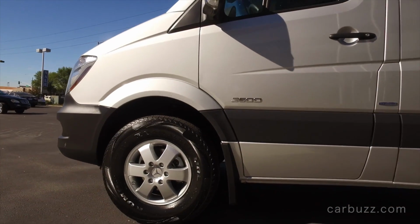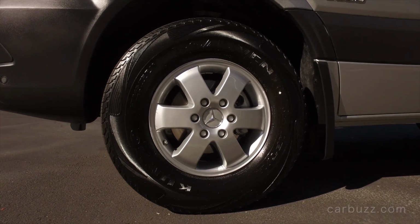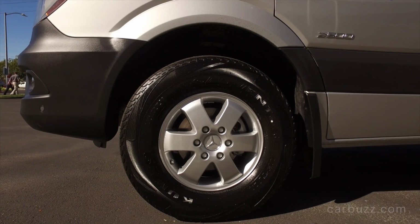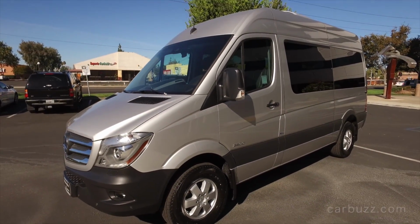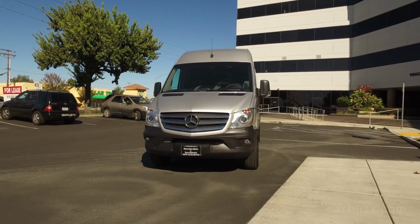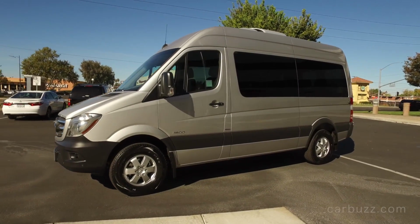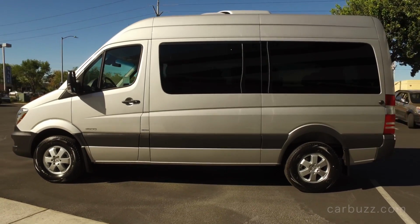And then you also have the Ram ProMaster, which is kind of interesting because now it's Dodge's own version. They used to rebadge these as Dodge Sprinters. They also used the name Sprinter? Right, but it was a Mercedes van with a Dodge emblem. It was still Mercedes built, and they had a deal going where they just rebadged them as Dodge Sprinters. But they ended that, and now the Ram division is building their own.